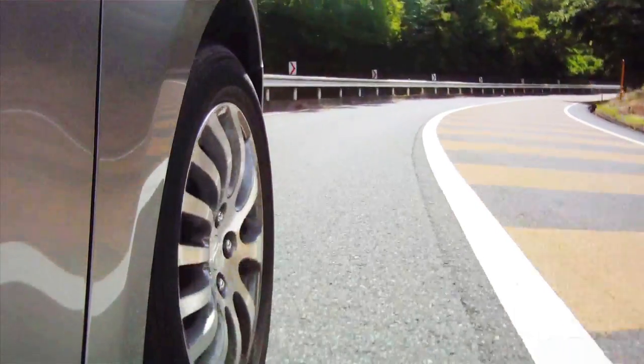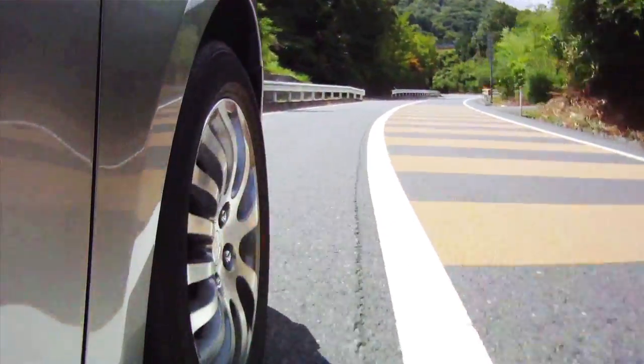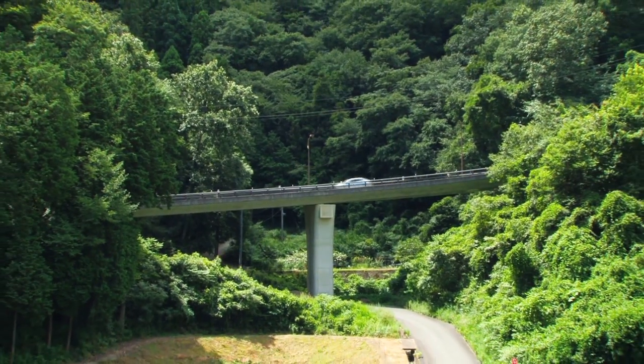Well, we've just left the freeway, and this is significant because the next time we see a dual carriageway will be in Alaska, more than 3,200 miles away. We're in the mountainous Akiyama region of Japan, and the roads are starting to get very interesting. Check this out.